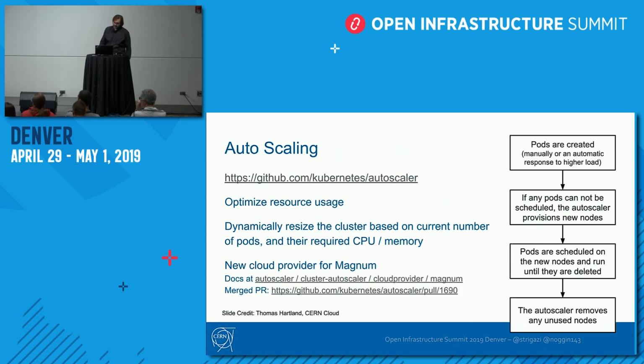Then this work was done in our team with a lot of help from Blizzard and Catalyst Cloud in reviewing, and the Google team, who are the maintainers of the autoscaler of Kubernetes. So this was all done in the Kubernetes autoscaler repo, adding Magnum as a cloud provider. It's not an OpenStack cloud provider, it's just for Magnum that implements the interface of autoscaler.